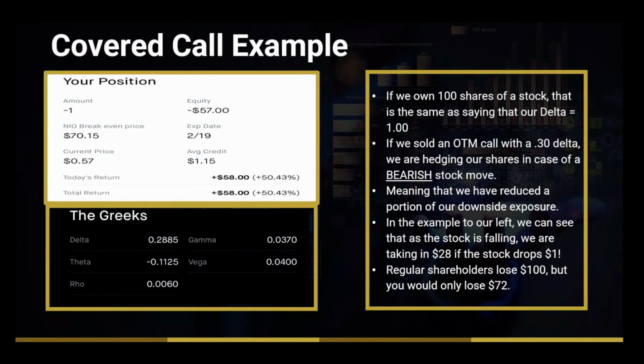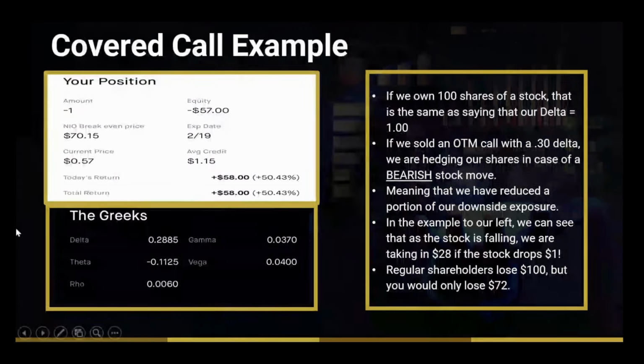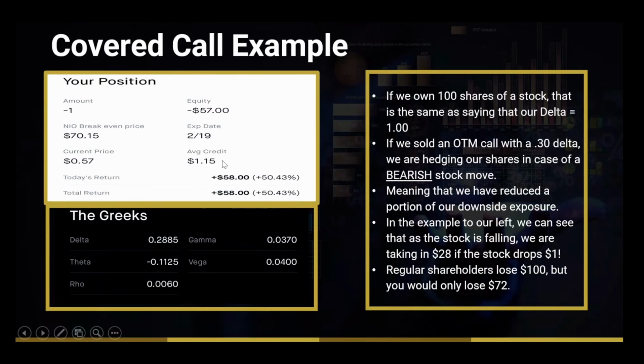Yeah, that's a great question. Buy orders and sell orders go together like a lock and a key. In this example, we sold to open, so the only way to close it is to buy it back to close. We received $115 in credit, so somebody handed us $115. Now it's worth 57, and we've so far collected 58. We would take from this $115 of credit the $57 that's left over and just buy it back to close, and we would profit the difference, which would be $58 right there. Just like whenever you buy to open a call, you have to sell it to close. If you sell to open, you have to buy to close. I see. Okay. Thank you.